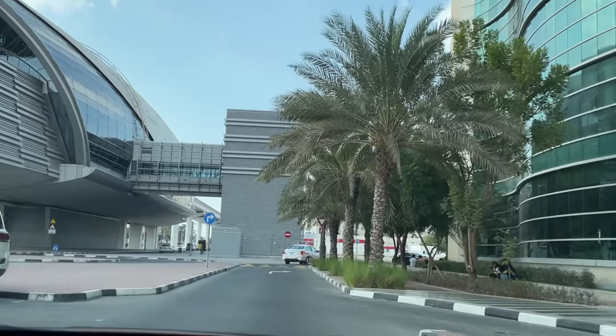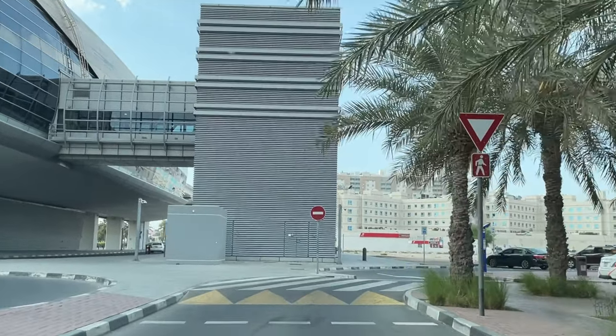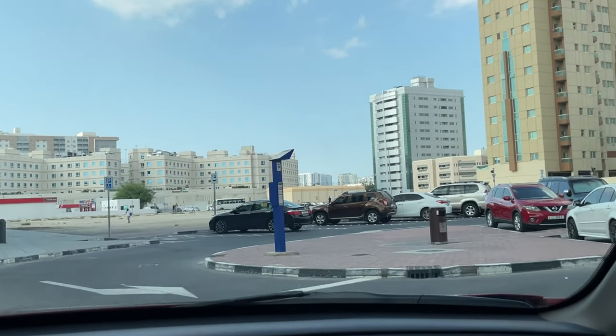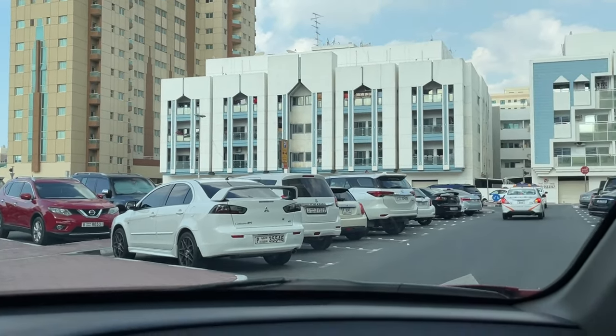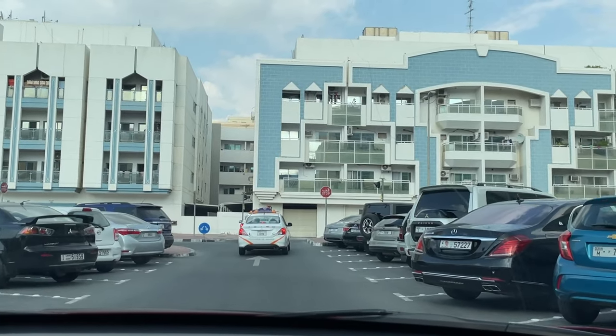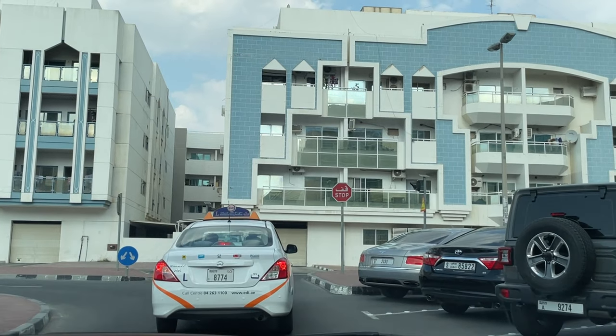Here you can see there is a right and there is a no entry board. Also don't get confused with that. The no entry is for the other side coming here, other side only. Here we have to take. Mostly students make mistakes here, they get confused. So this is right only. Here also there is a stop sign.